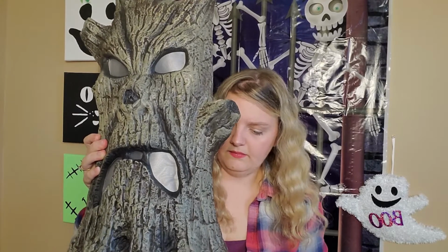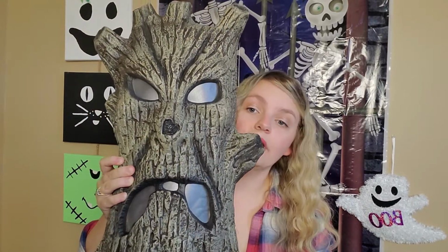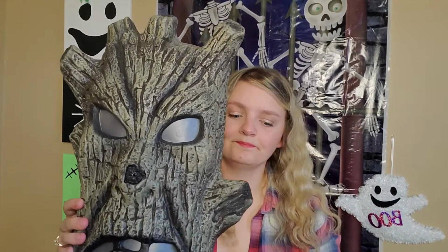Now, this prop also came with a button switch that you can use, or it can be set from the bottom to motion sensor. And once again, it is battery powered. This guy here comes with an array of phrases as well as spooky noise in the background to make him perfect for anybody approaching him.